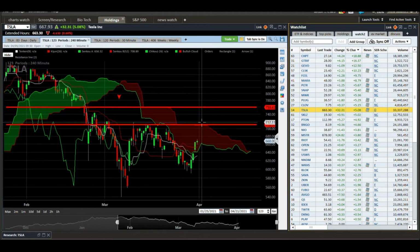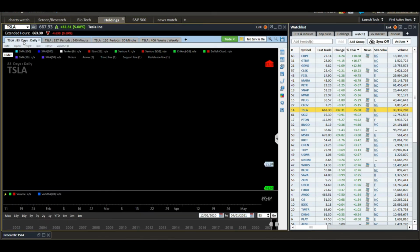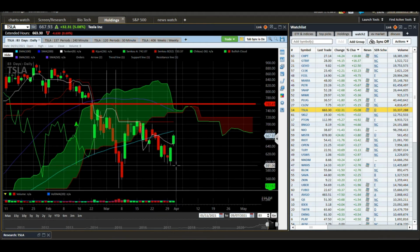Let's look at Tesla. Tesla did not make a new low yet. But we haven't made a new high yet either in this downtrend mess. So we're still making lower highs, but we did not make a lower low. But we've come up into the cloud on the 4-hour chart. So that's kind of encouraging for a pullback here. We're above the Tenkan-sen on the daily chart.